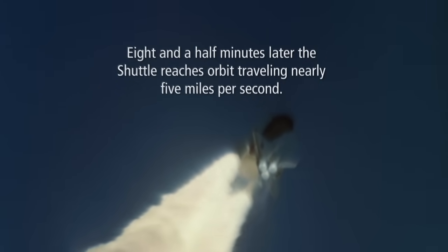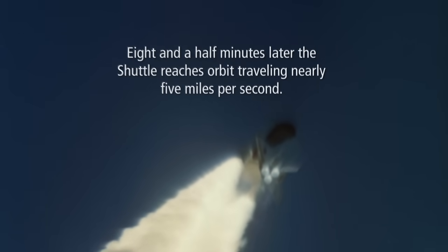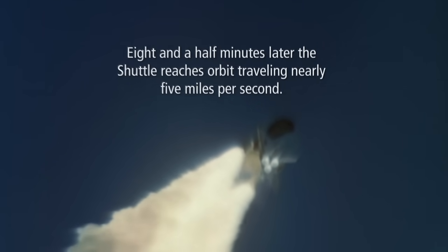It has a phenomenal amount of fuel that it burns over the 8 minutes during its trip to orbit. And when they get up there, in that short 8 minutes, they're going about 5 miles a second, which is a pretty spectacular achievement for a piece of machinery. So this is how it all happens. This is how the machine does its job, and the film speaks volumes.